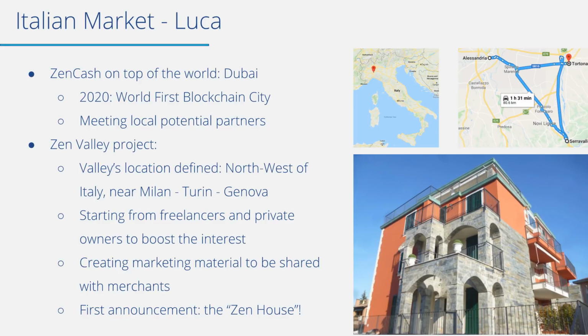So I had the chance of meeting some local potential partners and attending an event hosted by Smart2Buy, which has really the goal of looking for a smarter adoption of the blockchain. Hopefully, it will be useful also for Zen in order to have some local potential partners.